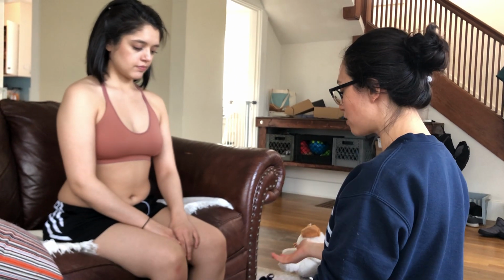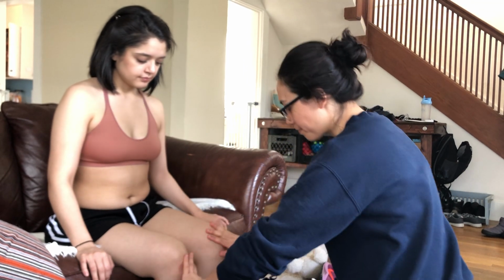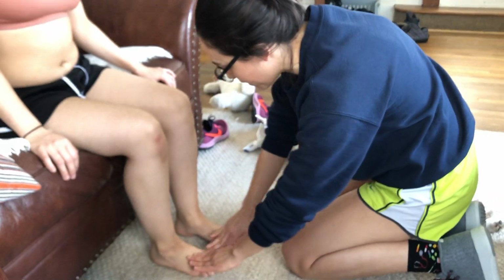I'm going to just inspect first. So look at your thighs here. It's nice and warm. Very good. I'm going to assess for edema in your lower extremities and your feet. I don't notice any pitting edema.